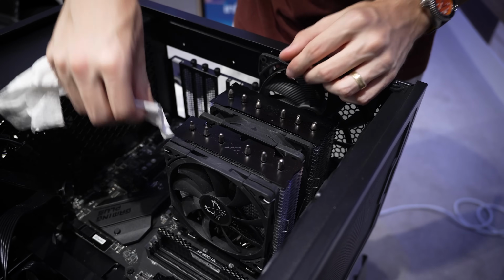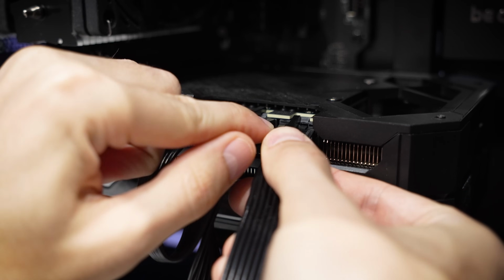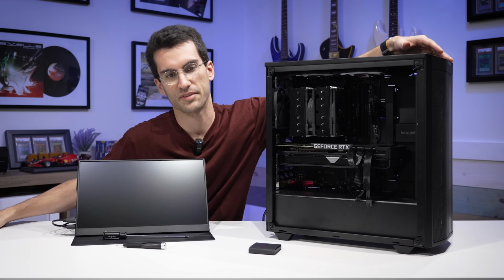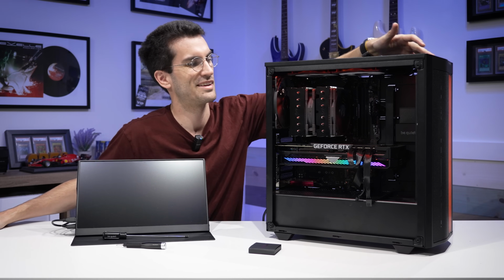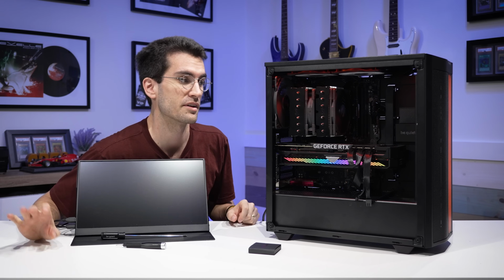I'll take the time to clean up some of this excess thermal paste on the CPU cooler now that we know most of this stuff still works. Beefy 3070 Ti all hooked up, and we're ready for power on. Honestly, can't believe I've made this mistake. It has cost me dearly in terms of time, but I have learned a thing or two, and hopefully you have too, assuming this works and I haven't just jinxed myself.